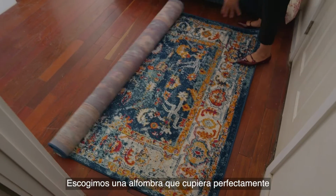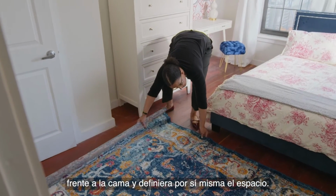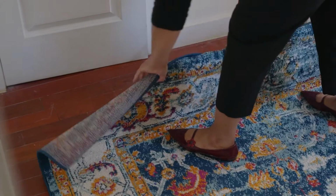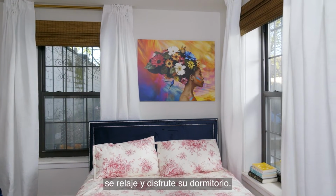So we selected a rug that would fit perfectly in front of the bed and really define this space as its own. This is going to be a relaxation space, a little bit of a meditation space, really a spot for Kasan to really relax and enjoy the bedroom.